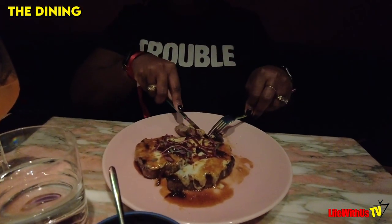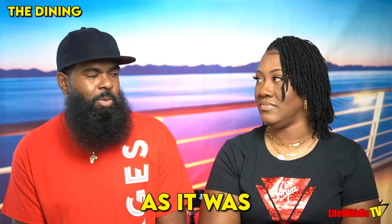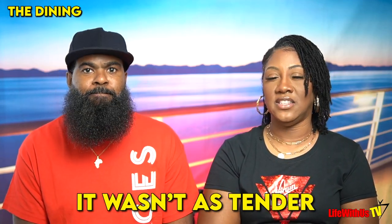So let's go to Pink Agave. You know that steak? Yeah, that steak. The ribeye with the cheese on there. It was good, but it wasn't as flavorful as it was on Scarlet, and it wasn't as tender. Like the one on Scarlet, you literally could cut it with a spoon. This one was still good, but if you didn't have anything to compare it to, you would probably think it was amazing.